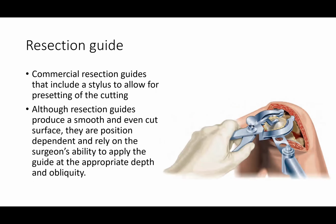Next is using a resection guide. They include a stylus to allow for presetting the level of cut, and although the resection guide produces a smooth and even cut surface, they are position dependent and rely on the surgeon's ability to apply the guide at the appropriate depth and obliquity.